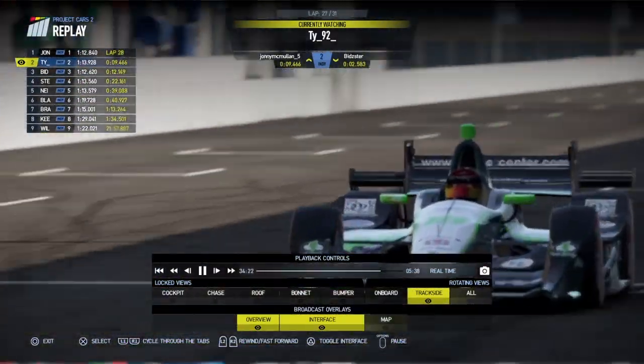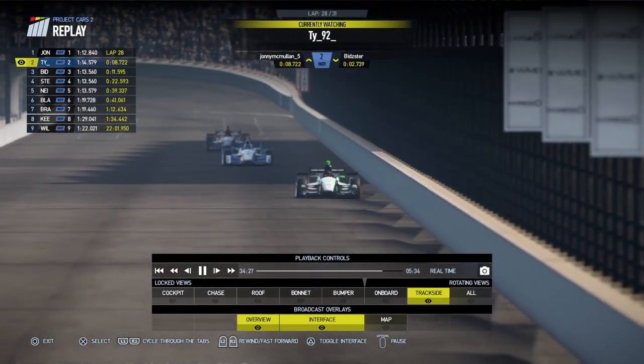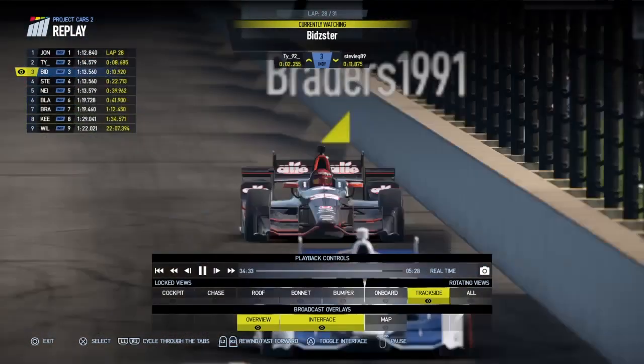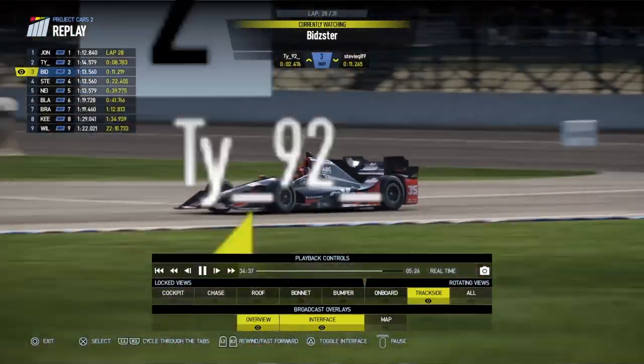So as we come back from that end, Bradders chose a really poor place to let TY pass there, and he's paid the price because Bidzster's closing up to the back of him now, but still he's got a decent gap anyway. Let's see if Bidzster can get through a bit more cleanly on Bradders than what TY did.